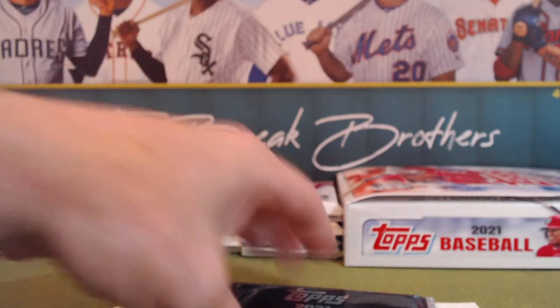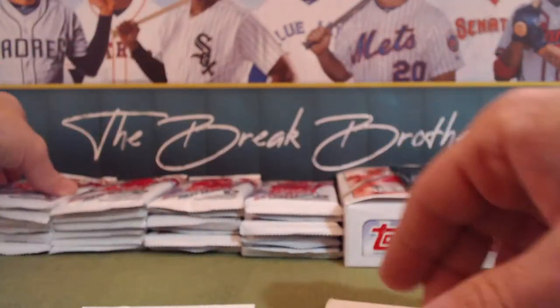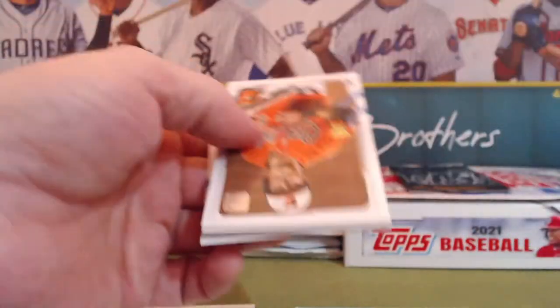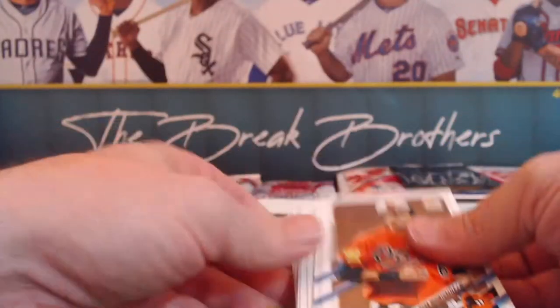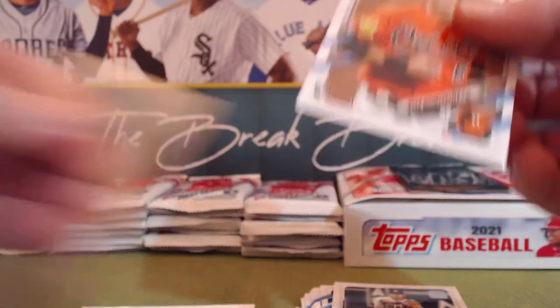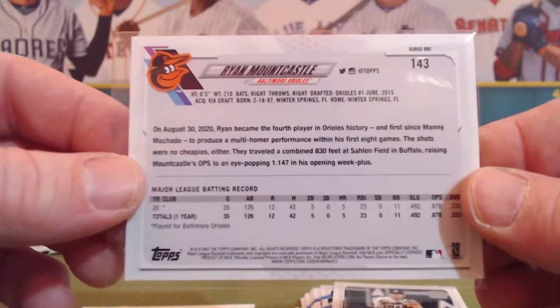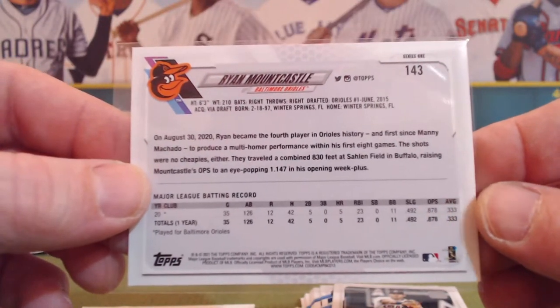All right, guys, let's get this started. Box number three. Good luck, everybody. We got one more hit coming up. Hopefully it's not in the first pack here. Ryan Mountcastle is, though. Again, Ryan Mountcastle. Not showing a ton there.